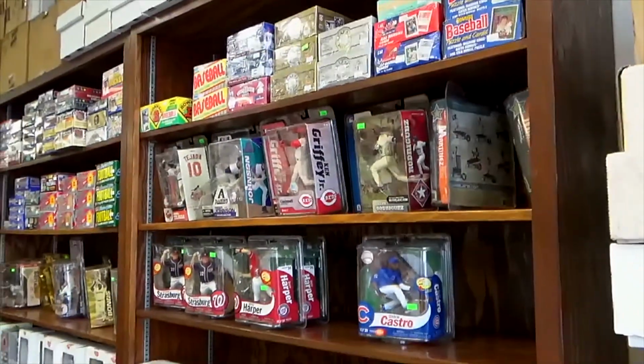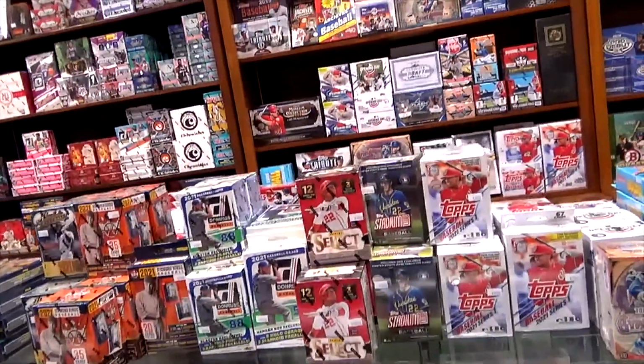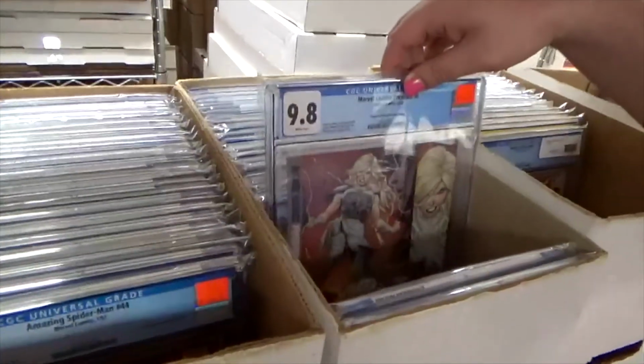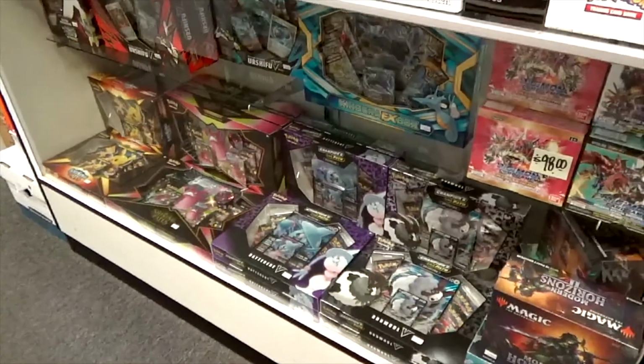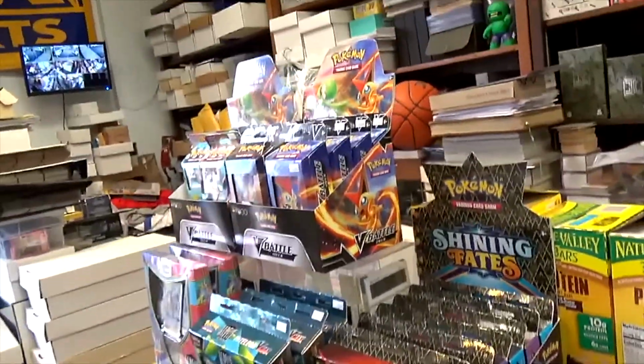We then moved on to Best of the Best, and this place really did live up to its name if you're interested in any sort of sports cards. They had an amazing selection. They also had a lot of different random collectibles that I hadn't seen before. The Pokemon selection wasn't huge, but we were able to pick up a very nice Shining Fates ETB.